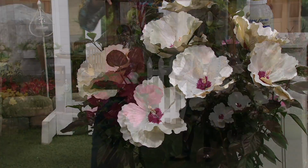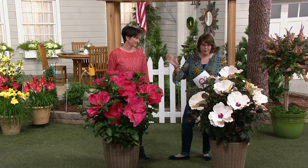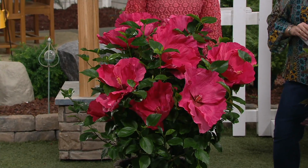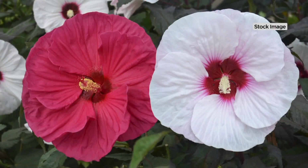All right, let's talk about wow. You want wow in the garden. These are big, huge flowers like you would expect to find on a tropical oasis. We're going to give you the opportunity to make that tropical oasis your backyard. And these are our Exotic Paradise hardy hibiscus. They may look like something you would only see in Hawaii or on a grand vacation. Now that vacation can happen in your backyard.